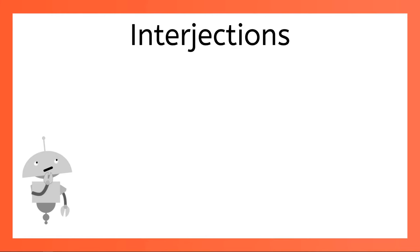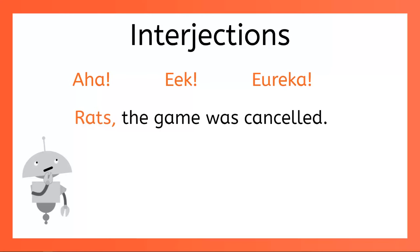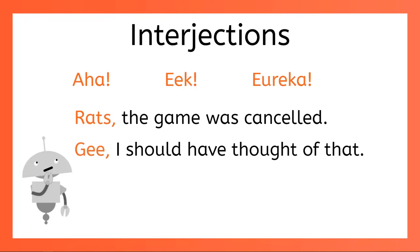We use interjections all the time. If you figured out who had been hiding your socks, you might say, "Aha!" If you happened upon a slithery reptile, you might say, "Eek!" If you made a scientific discovery, you might shout, "Eureka!" Of course, if you were disappointed because the rain interfered with your soccer game, you might say, "Rats, the game was canceled." If you forgot to send your favorite Aunt Mary a birthday card, you might say, "Gee, I should have thought of that."